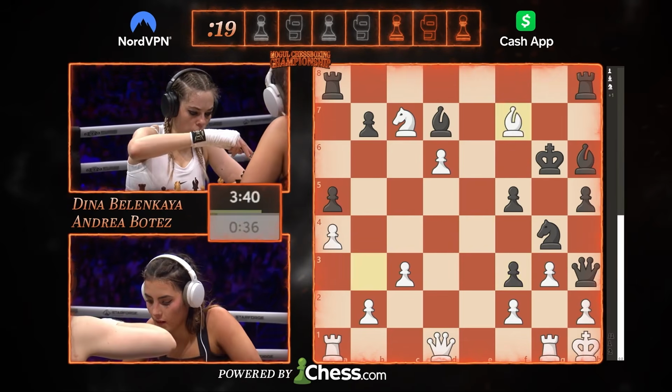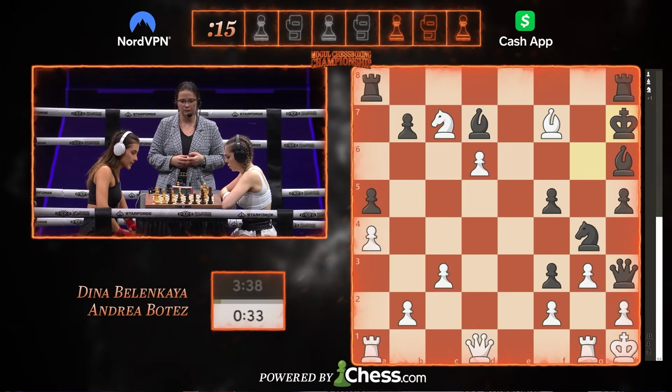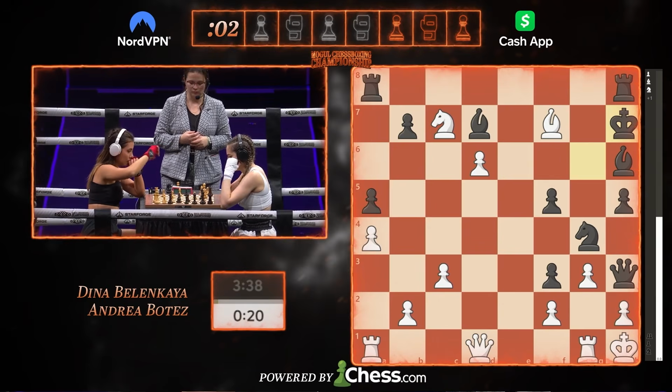Okay, the knight sacrificed. Wait, but Dina missed mate in one. There's a check. She can do another check. She might need to do this check here. Again, guys, 30 seconds on the clock. A couple moves ago, when the knight took the pawn, knight takes pawn was mate. Only 8 seconds. Are we going to see another boxing round, ladies and gentlemen? Yes, we are. Dina misses checkmate in one move.